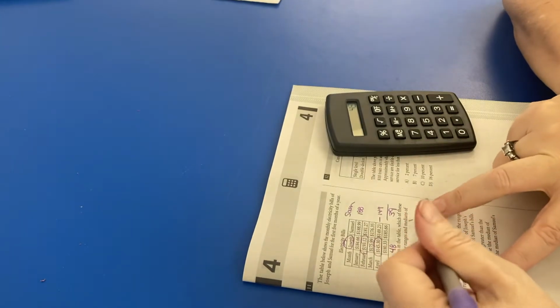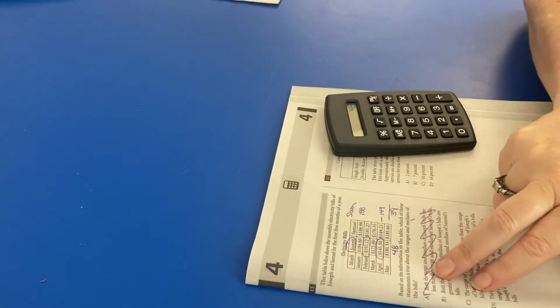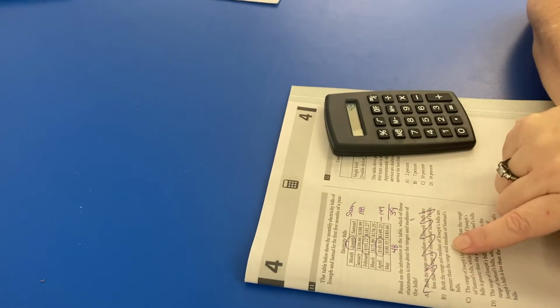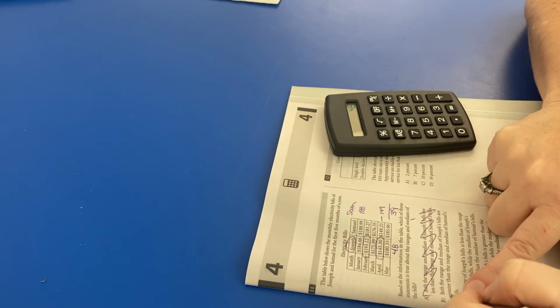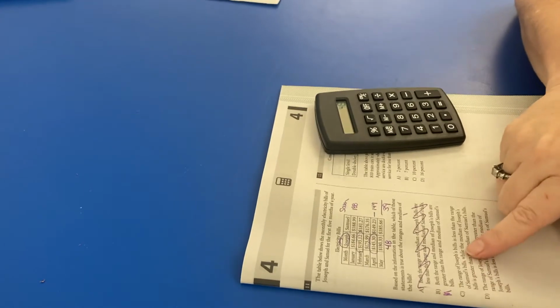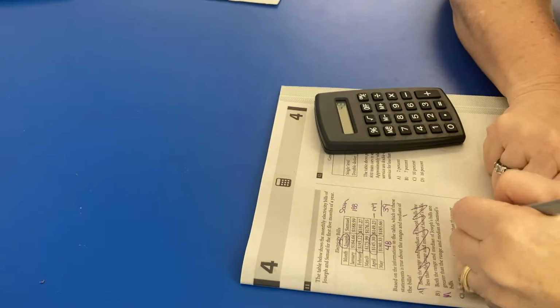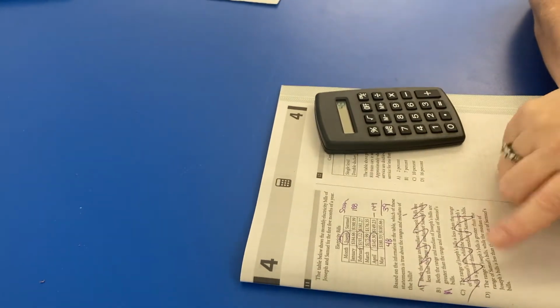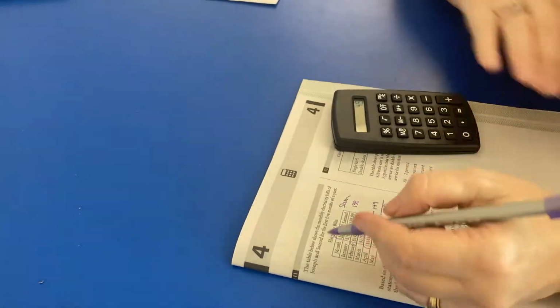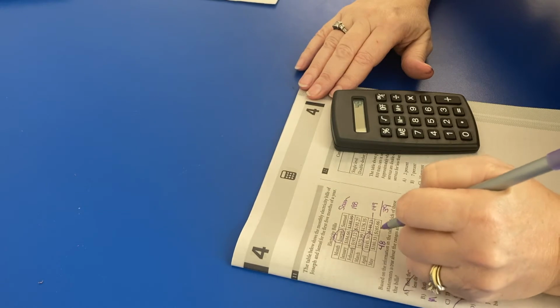Both the range and median of Joseph's bills are less than the range. Okay, we know that one's wrong, right? Because we know the range of Joseph's is bigger. Both the range and median of Joseph's bills are greater than the range and median. Okay, that could be because we haven't done the median yet. So let's see, that's a maybe. I'm going to put an M. The range of Joseph's bills is less than the range of Samuel's bills. Nope, that one's going to be wrong. The range of Joseph's bill is greater than the range of Samuel's bills. Okay, so now we got to figure out the median. Okay, so this is the highest. This is the lowest. This is the second highest.